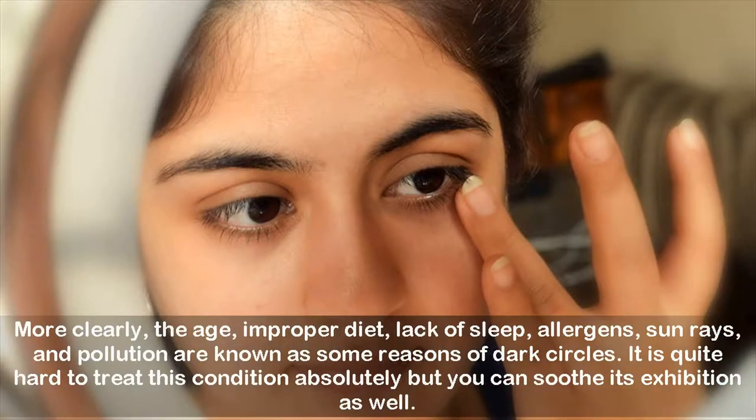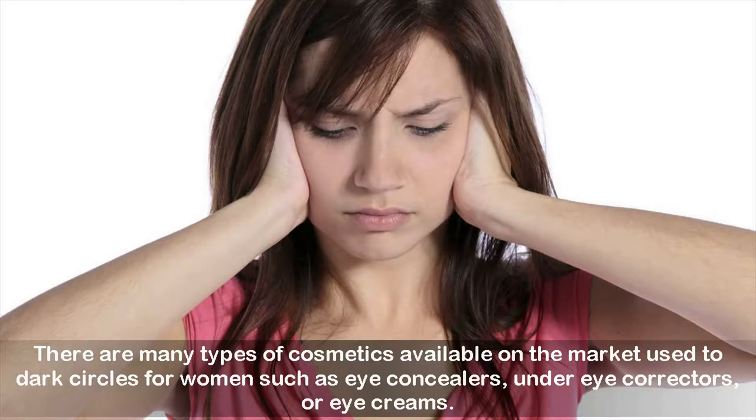More clearly, age, improper diet, lack of sleep, allergens, sun rays, and pollution are known as some reasons for dark circles. It is quite hard to treat this condition absolutely, but you can soothe its appearance. There are many types of cosmetics on the market used for dark circles, such as eye concealers, under-eye correctors, or eye creams.